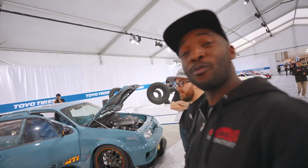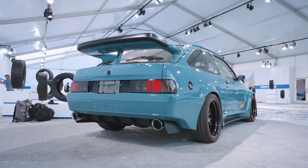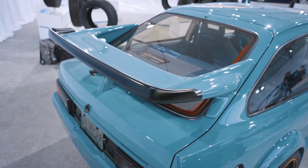But we are going to be checking out this car because it is amazing. It caught my eye once I got into this booth, and it stands out so much. So we're going to be talking to the geniuses that built this thing out. So with that said, let's get started.